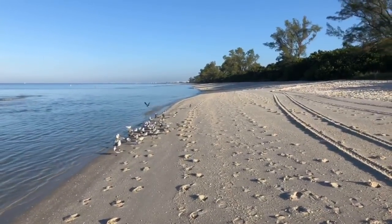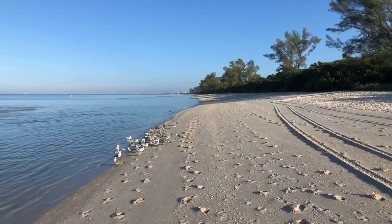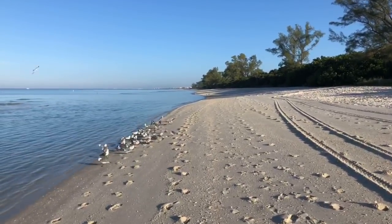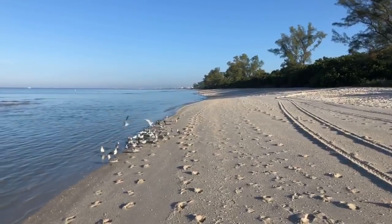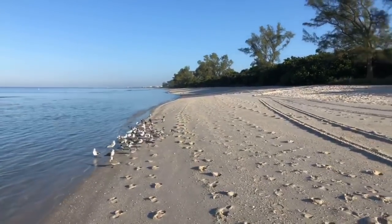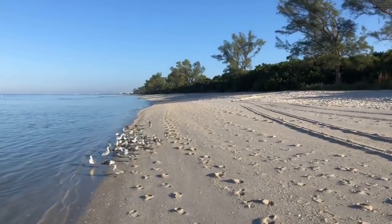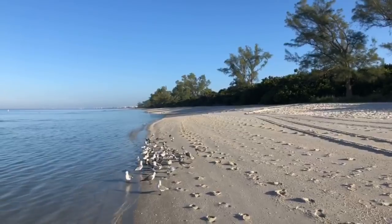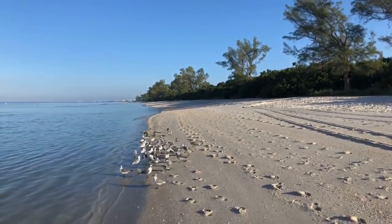It's a wonderful view this morning as we look up the beach. Absolutely gorgeous. Absolute paradise, folks. Absolute paradise. No ifs, ands, or buts.